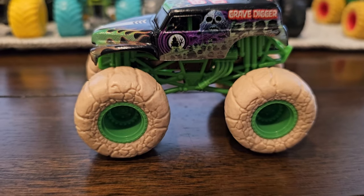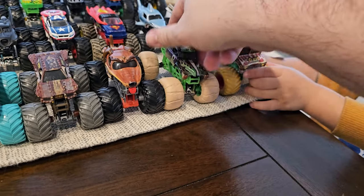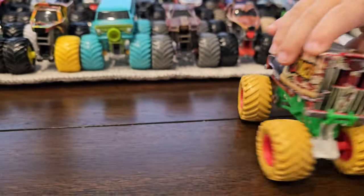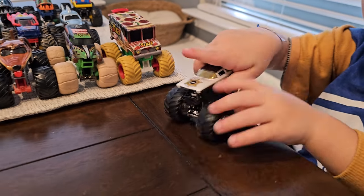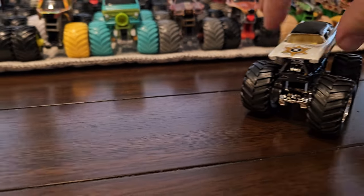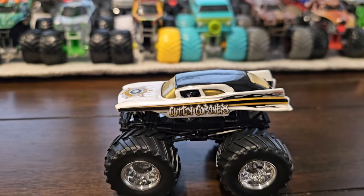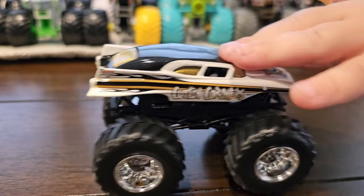Grave Digger Stone. I like those tires. It's very cool looking. All right, and then last monster. The Slicer, that's our last Monster Jam monster truck. All right, that's cool. Cutting coroners, yeah. We got this one at an antique mall. Yeah, that was pretty cool.